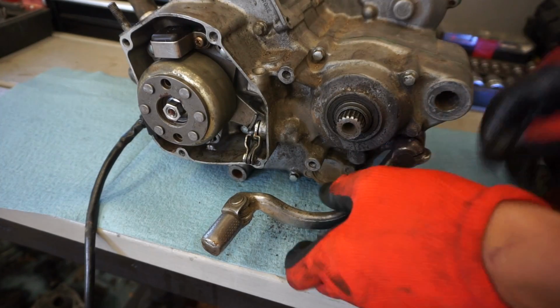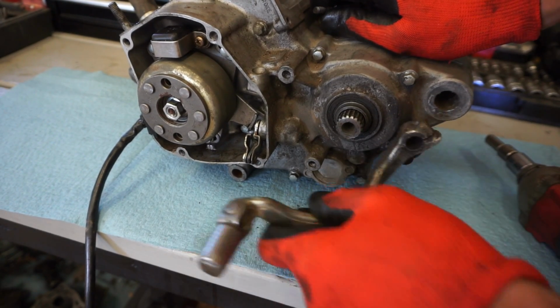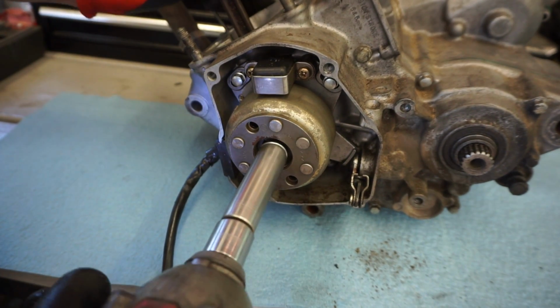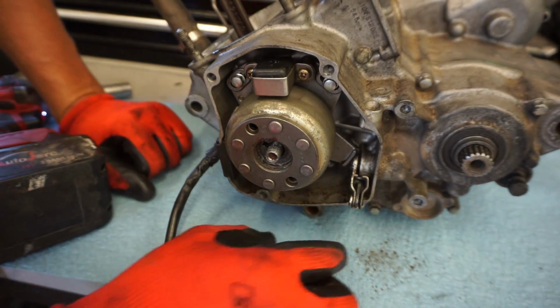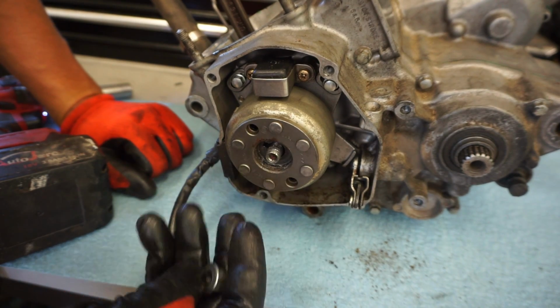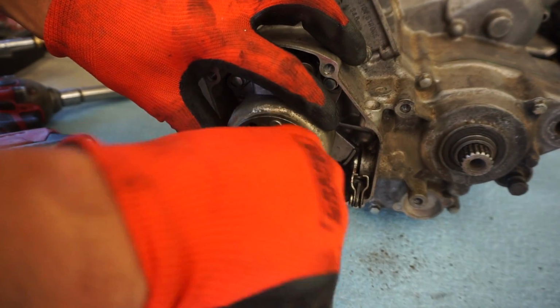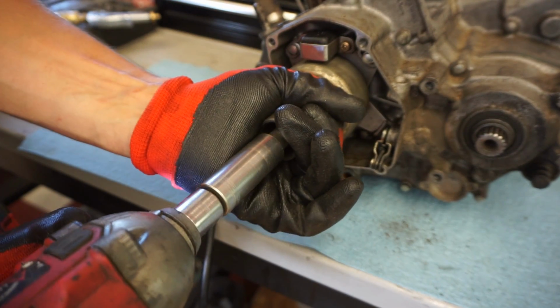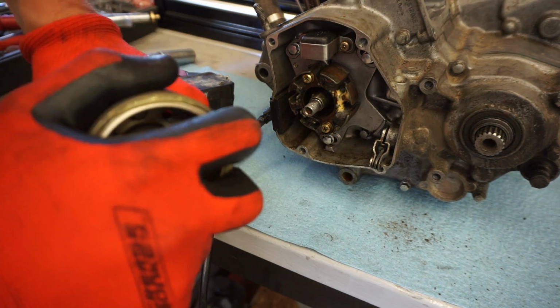Come off of here. Looks like that nut was just forced on there. You can see it's all stripped out in there. Popped right off. Flywheel looks pretty good.